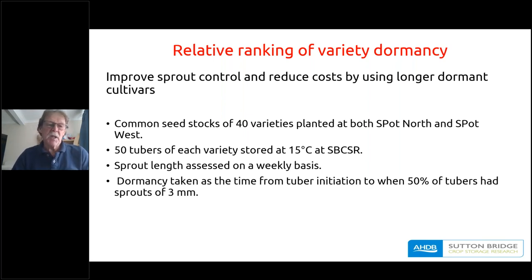And so for this experiment, we've taken common seed stocks of 40 varieties that were planted at both Spot North and Spot West. They were hand harvested, and then 50 tubers of each variety were stored at 15 degrees C at Sutton Bridge. So again, we're challenging the dormancy here. And we assess sprout length on a weekly basis.